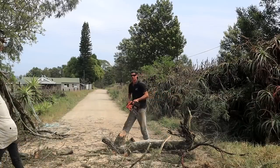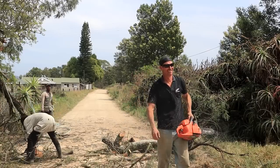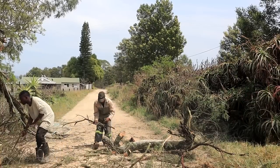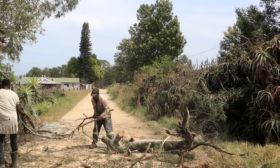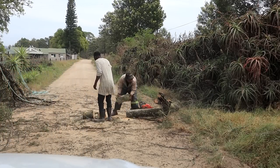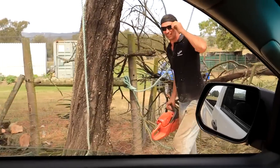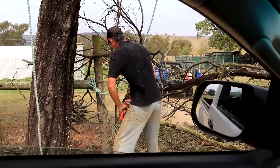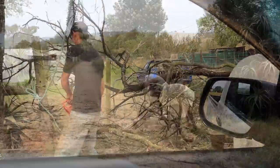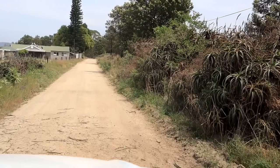Hey, how am I supposed to get through? Why are you always blocking the way? No, I'm sorry, you can't pass today. Yeah. So the boys are just cutting down a tree here for a neighbor. So I'm just waiting for them to clean out the stuff so I can pass through. Thanks guys! Thank you!